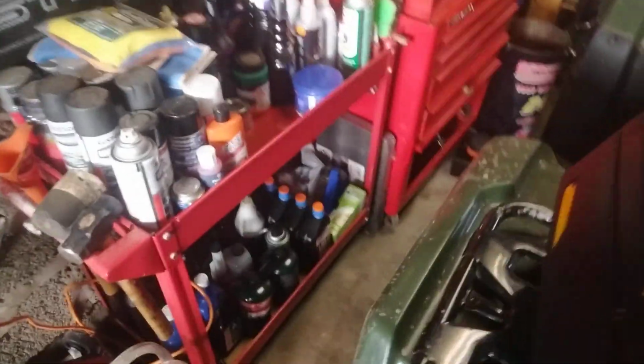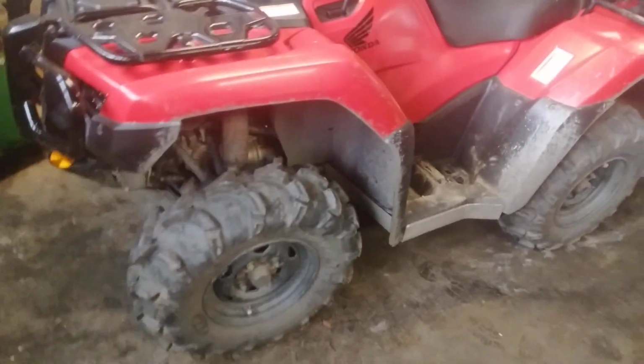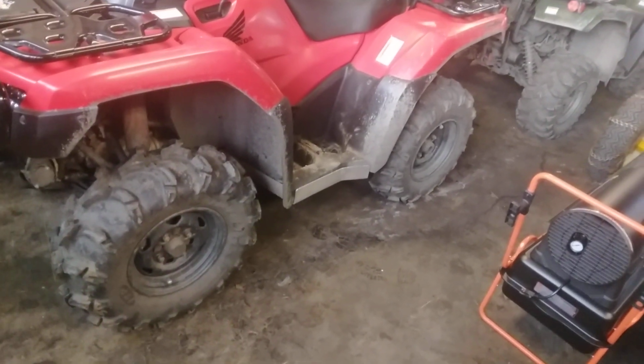I also use all the factory fluids. That's the gear oil. You can get that on Amazon. Coolant. You can get that on Amazon, and then back there is the engine oil that I use. I use all pretty much genuine Honda parts and lubricants for these. So yeah, that's pretty much an overview on my accessories and a little tidbit on motorsports.com.